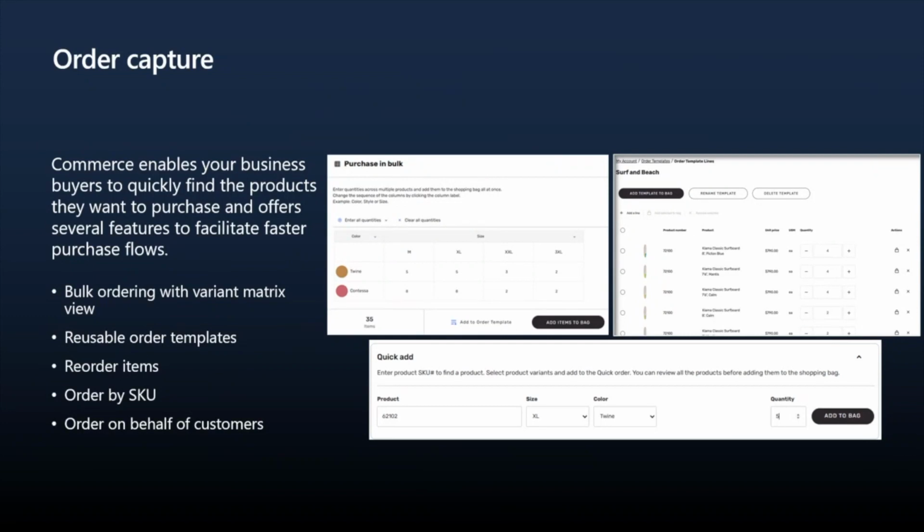As I said, it's also possible that the business buyers already have a list of items that they want to buy. So they can curate this list using order templates. They can add the items that they want to buy, and then they can quickly select the items from this list and add them to the cart. This order template is also useful when you usually reorder similar items over and over again, which is very common in a business environment. So you can curate these order templates to your liking, easily find the items you wish to buy, choose the quantity, and then add them into the cart.